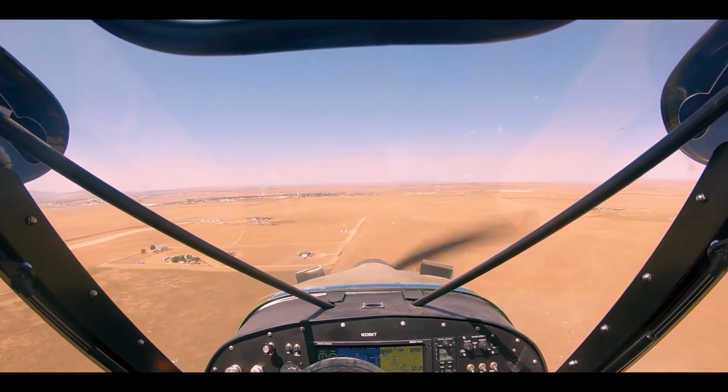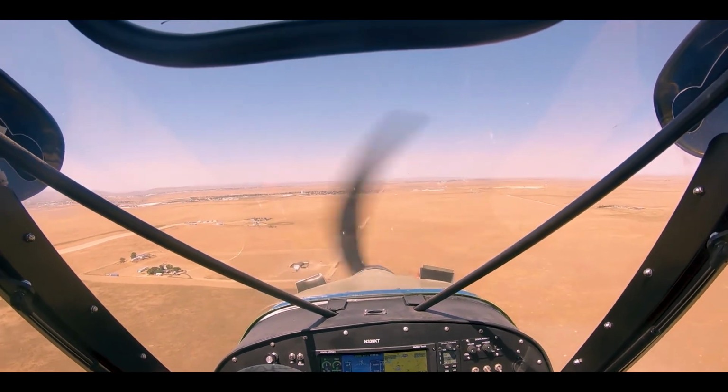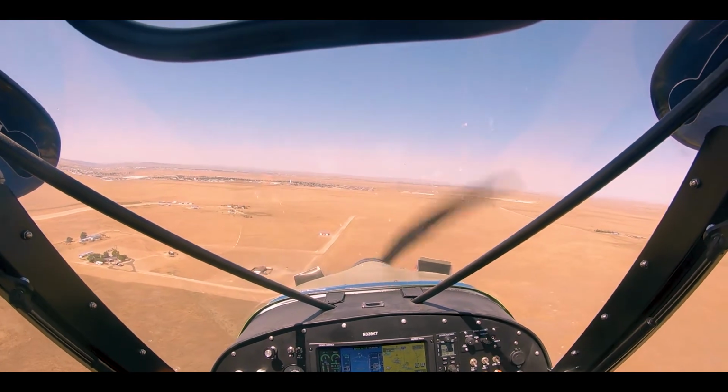Perfect traffic, experimental 33, minor kilo tangos entering a left midfield for runway 25, perfect.